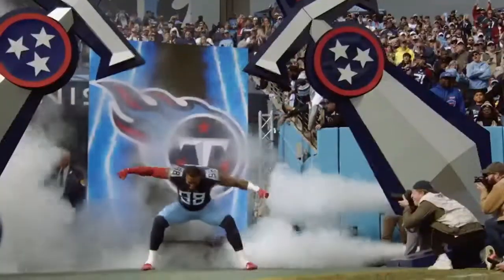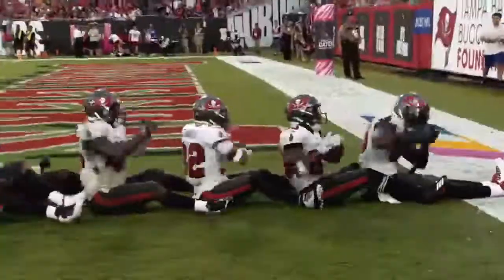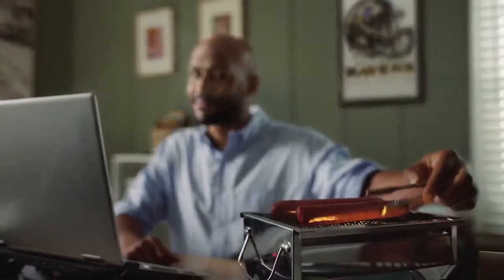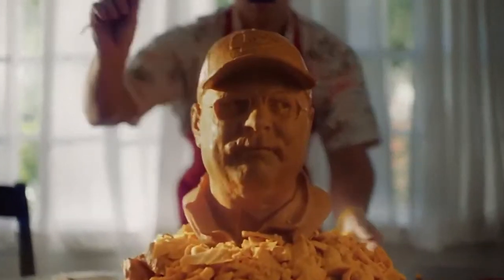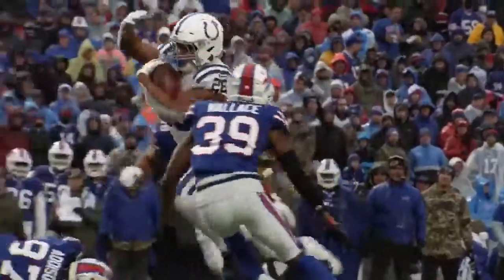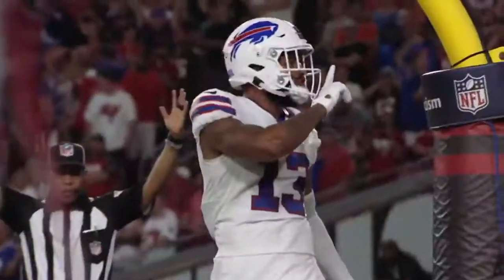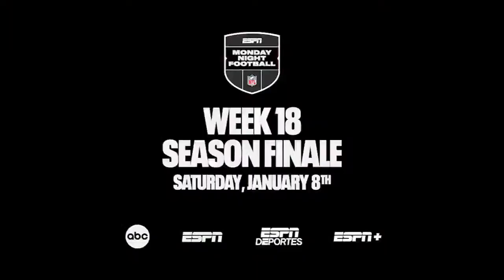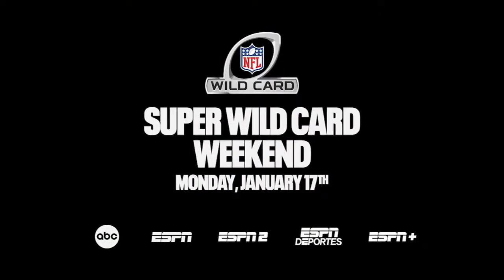Are you ready for the wildest football season to get even wilder? Are you ready to celebrate the first ever Week 18 season finale? Are you ready for Super Wildcard Weekend to extend into Monday? What about going the extra mile when it comes to your food? That sucker's gonna sell for $1 million. This is the high gear, high stakes football that kicks off the NFL postseason. Are you ready? You ready for the surprise?